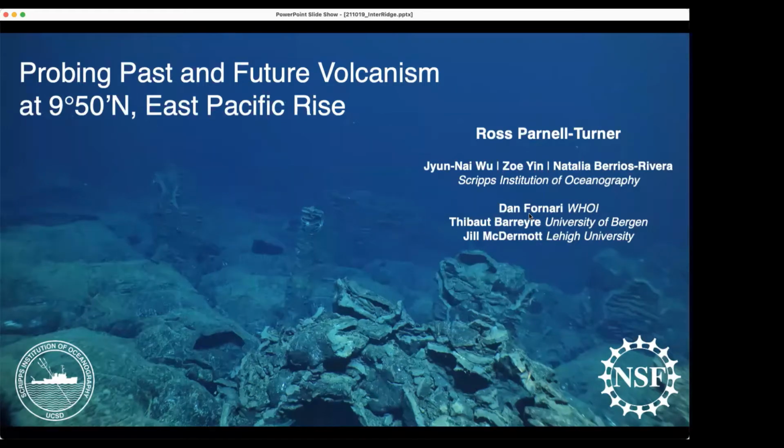And to get us started, what we're looking at here is a photographic image of the 2005-2006 lava flow at 9°50'. And so you can see these pillar structures and collapses on this lava flow that was in place around 15 to 16 years ago. And we're going to spend most of our time today thinking about this 2005-2006 eruption.